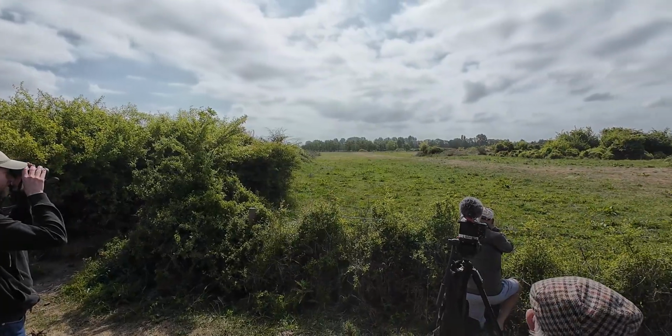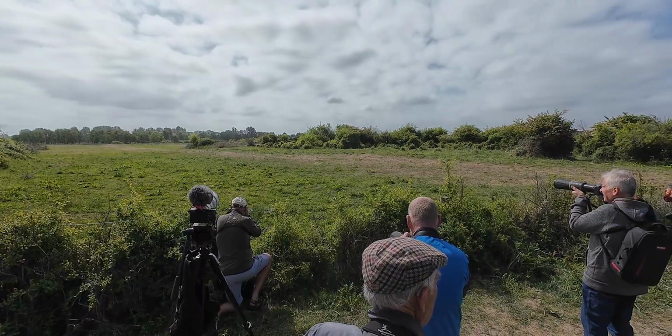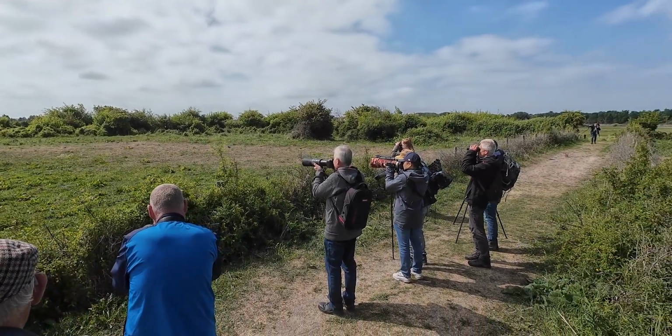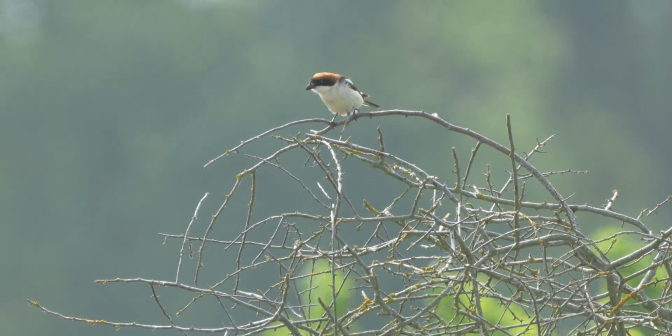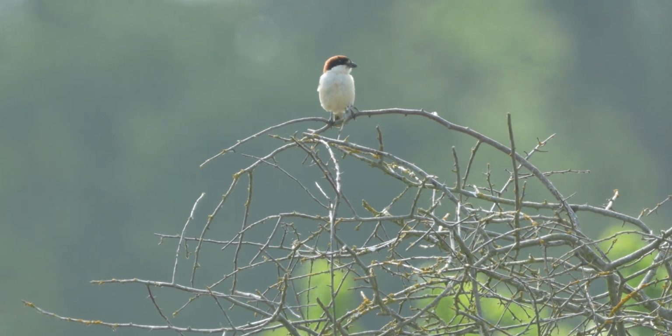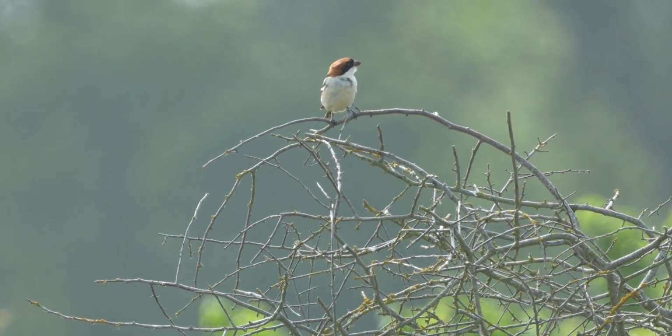Turning a corner, I spotted a small group of people. The shrike had just been visible, but was now momentarily out of sight. Fortunately, it didn't take long. The bird returned, this time much closer. Perched atop a shrub, it scanned the ground below, hunting bees and bumblebees, which it caught with quick, precise dives.